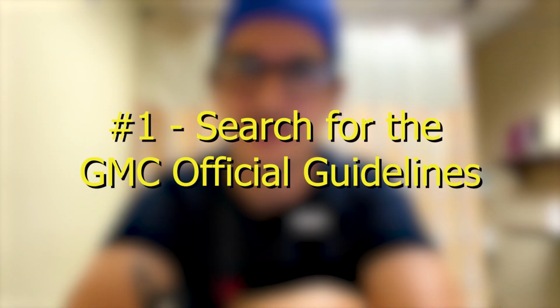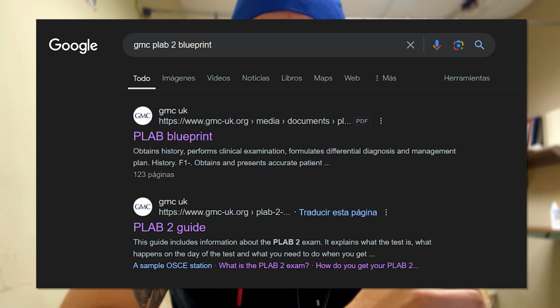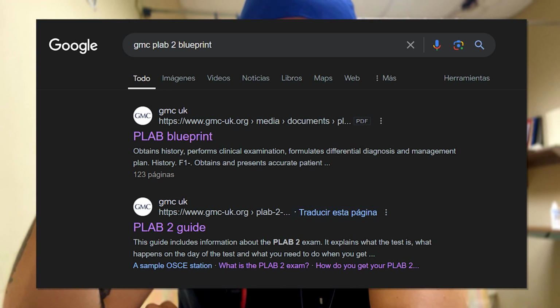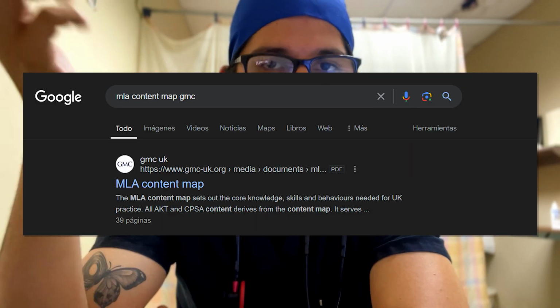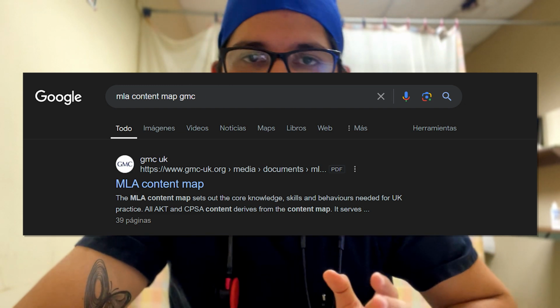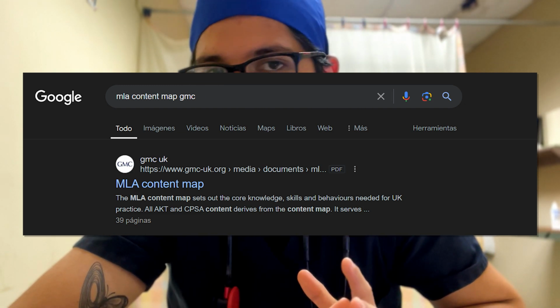So my first recommendation for you would be to go to the GMC official website and search for the following two things: PLAB 2 blueprint, and if you cannot find it, search it as MLA content map. Remember that now the exam is called UKMLA. So the UKMLA CPSA would be the same thing as saying the PLAB 2 examination.